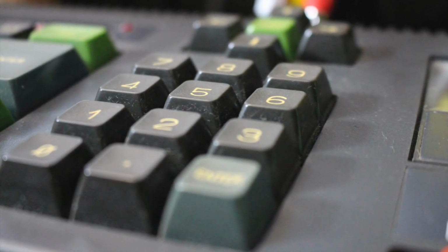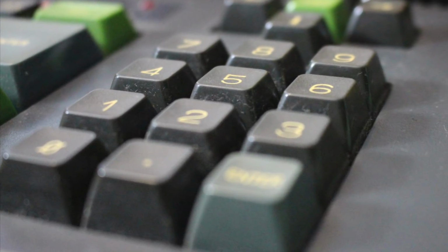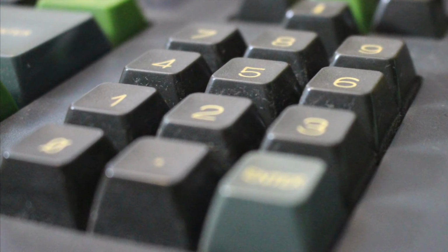Programmable function keys is just one of the lovely little ways that showed there was a lot more good design and careful thought put into the Amstrad CPC than it generally gets credit for.